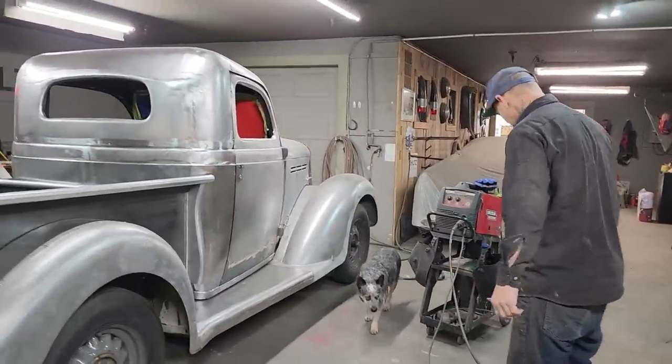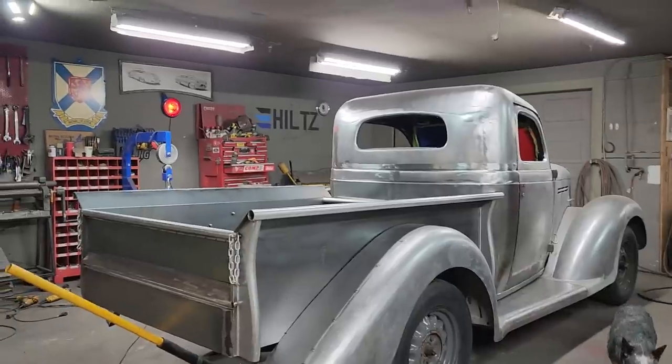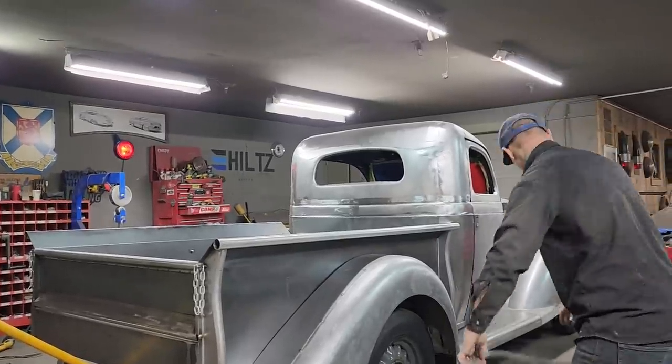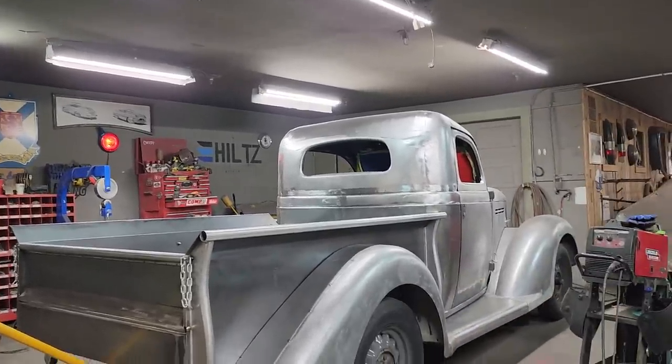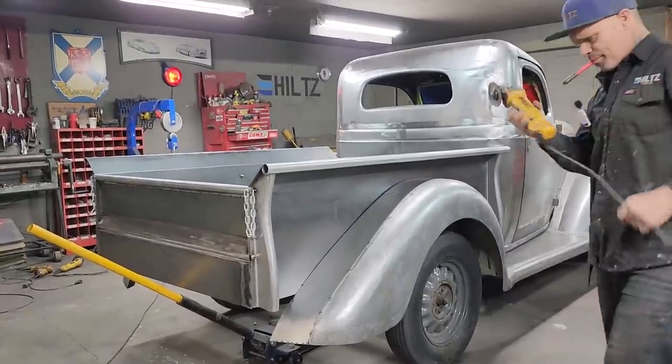You get your camera set up and you get yourself geared up for doing what we have to do. I'll get the zip cut geared up. I think I want a new blade. Well, that blade's fine.